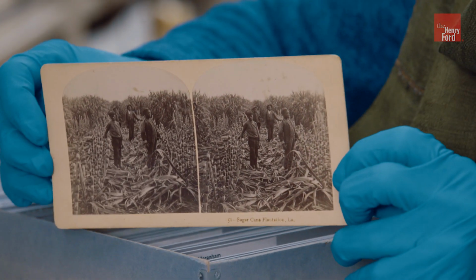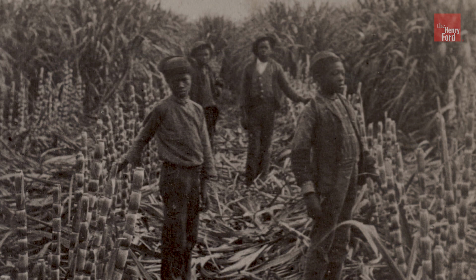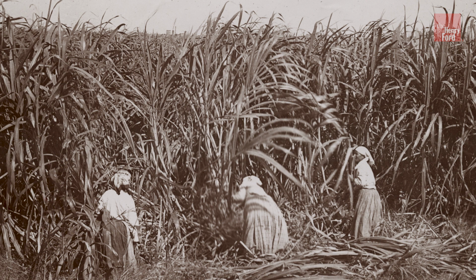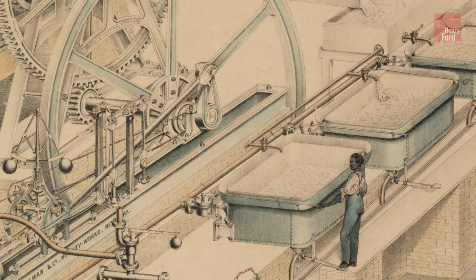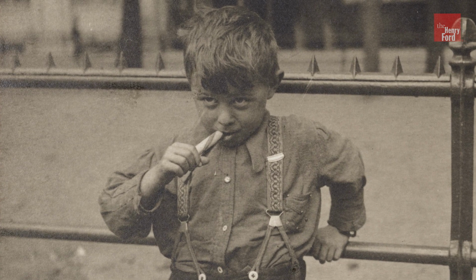This stereograph shows some young men in cane fields where the leaves have been stripped off the cane, and you can see the cane standing ready to be cut. Another stereograph shows women taking the leaves off the cane prior to the cane being cut. That cane was then transported to mills, and the cane in the mills was pressed, and the sugar syrup was then refined into either molasses or ultra refined into white sugar that helped satisfy that sweet tooth for Americans.